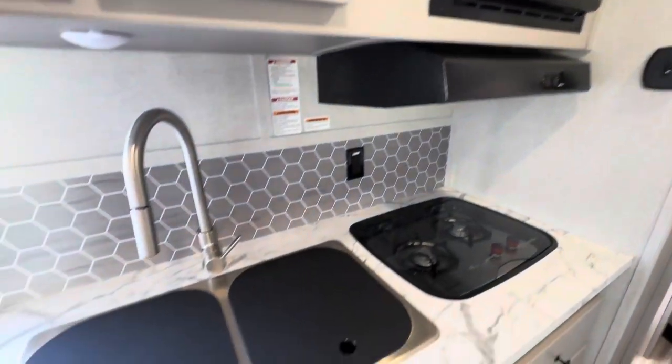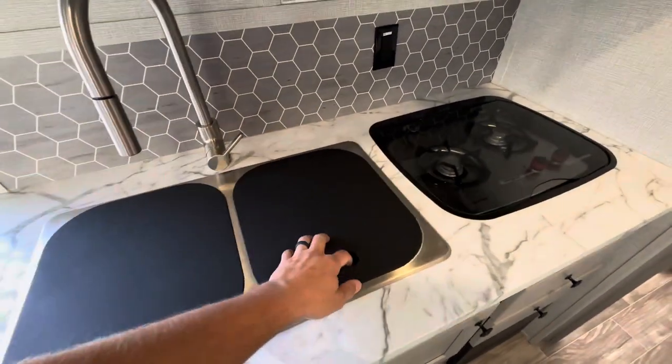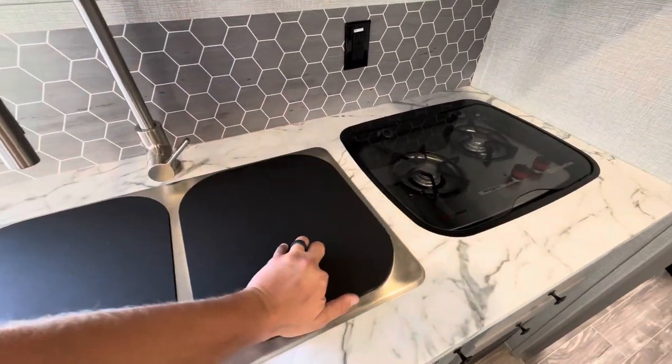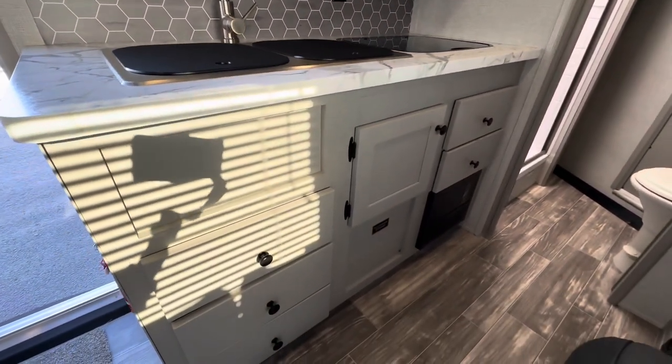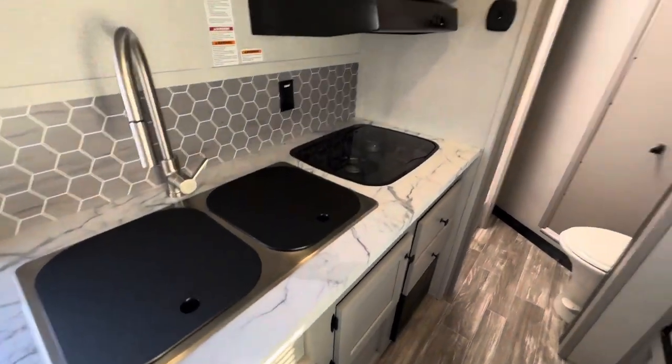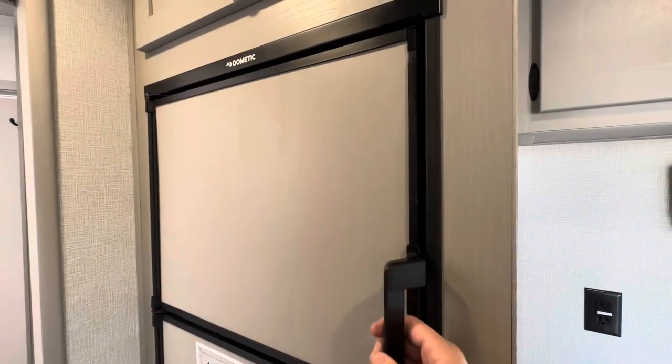Microwave. Big double sink. More cabinet space down below and some drawers. What's awesome about this trailer is it does have the large freezer and fridge.